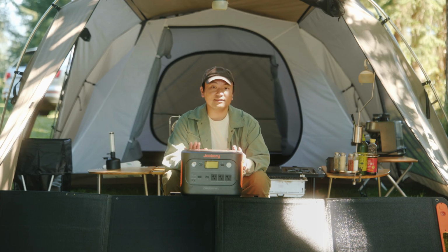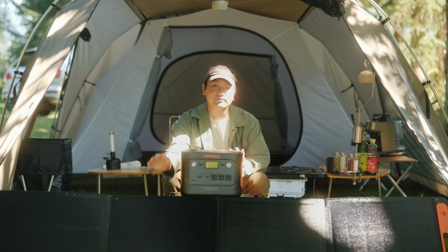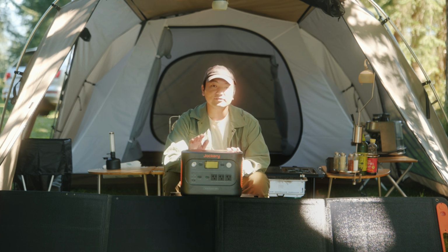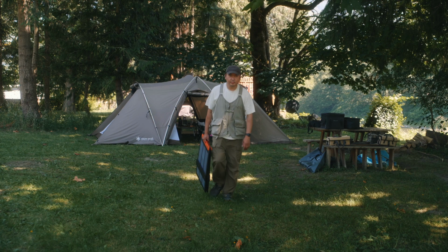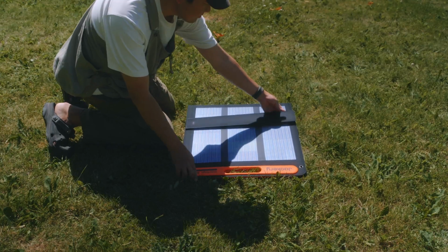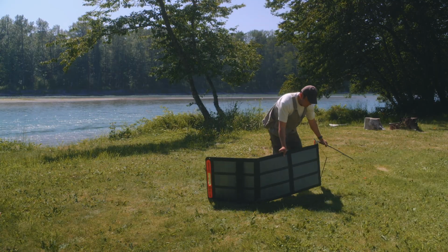And last but not least, this power station could be charged via solar. The Jackery SolarSaga 200 is a perfect complement to this power station. I'll go in depth into the solar panel in a future video, but for now, here's what I like about the SolarSaga 200. It has solid handles that make it easy to carry around. I actually like that it doesn't have a carrying case for quick and easy setup. The stand pops out in the back and I'm good to go.